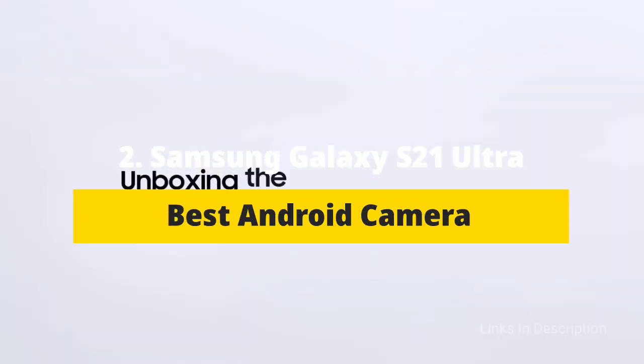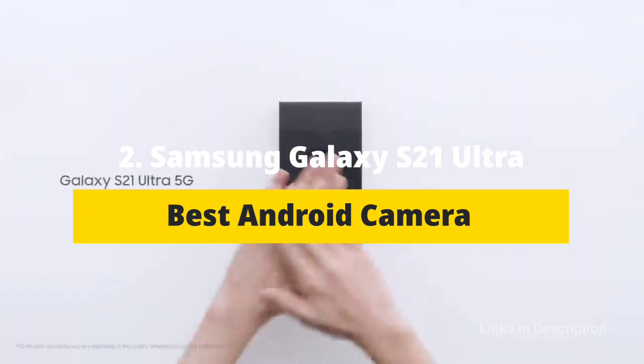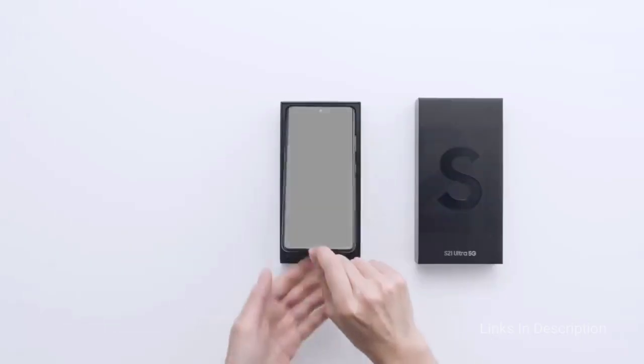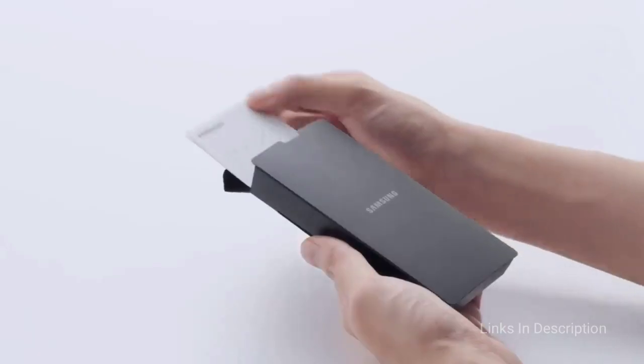Samsung Galaxy S21 Ultra, the best camera Android smartphone. The latest Samsung Galaxy S21 Ultra does everything it can to cement Samsung's place as the best camera phone to get when you want to zoom in for finer details.